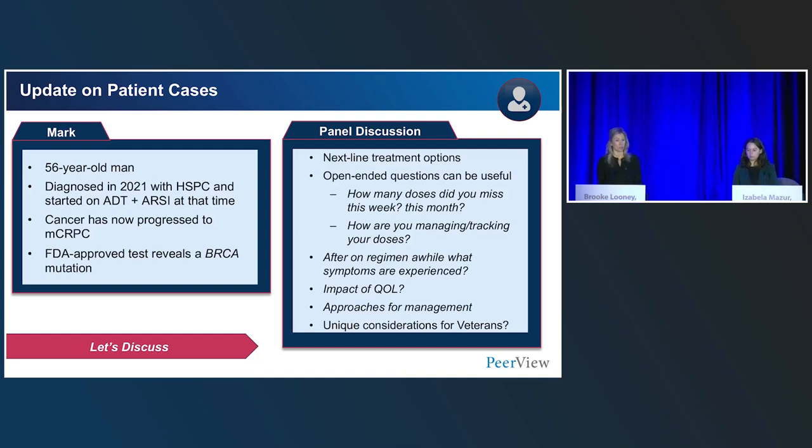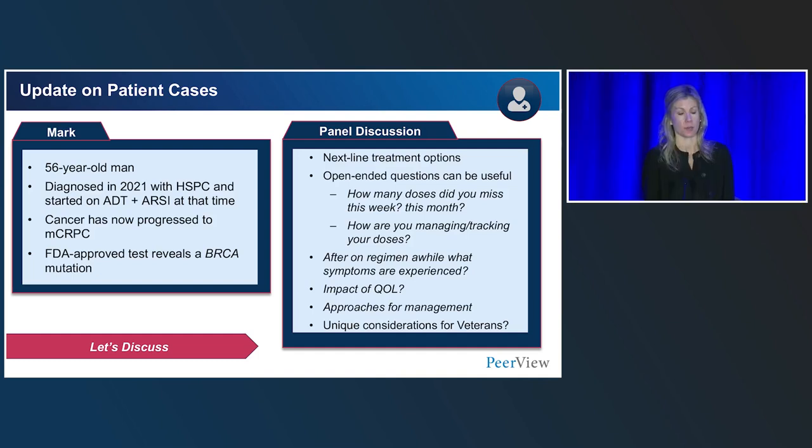I know in addition, we have a flip chart that we've developed through our education team at our academic medical center that we hand out to patients. It goes stepwise through how to manage those side effects at home, so making sure they have the antiemetic on hand.